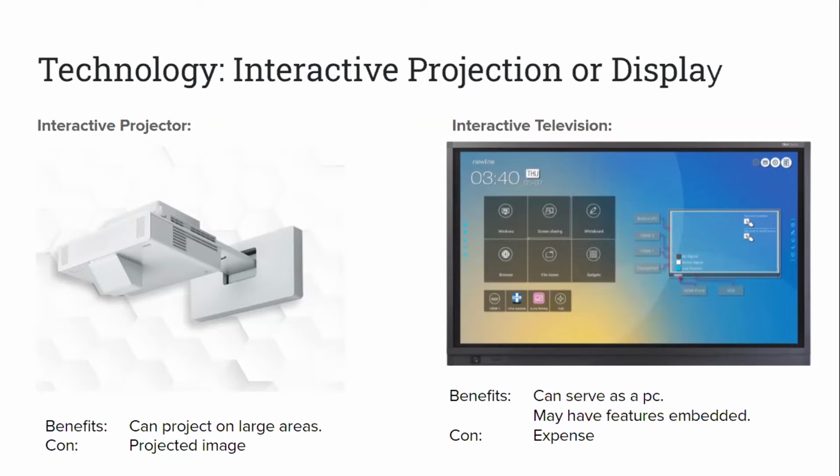This one that I'm displaying here is the one that we are using on our campus. It has screen sharing, it has access to Windows, and it also has apps that you can add. One of them is the NASA app, so you can go to NASA's website and view the latest NASA videos. So it's a good option. It also is available in many different sizes. You can get very large, or you can get smaller if you have a smaller classroom.